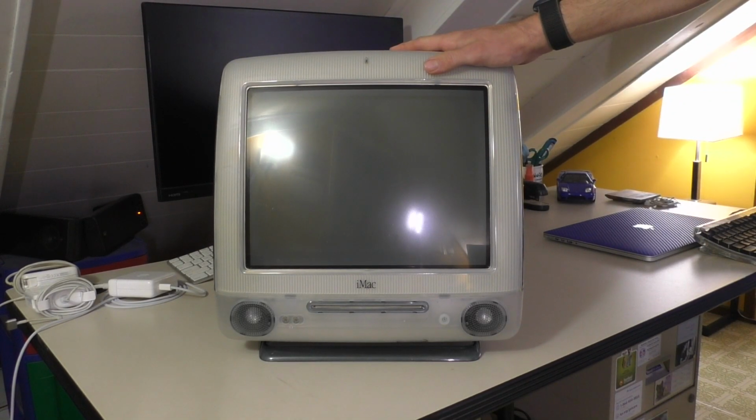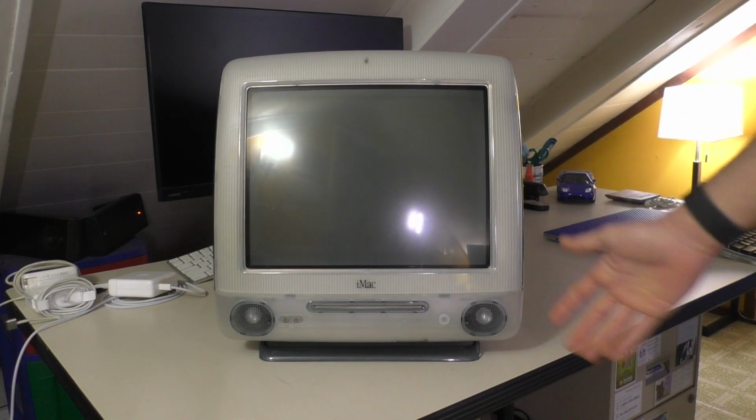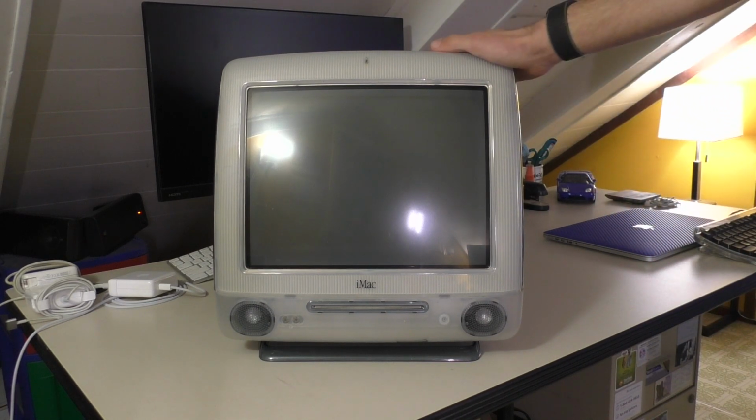Today I'm going to show you the last computer that I got from the e-waste haul that Chris and I went to about a week ago now. This is the final computer that I have yet to show you. This is an iMac G3 DV SE, and this thing is from about 2009. It is in the lovely graphite color, as you can see here. Got this out of e-waste.